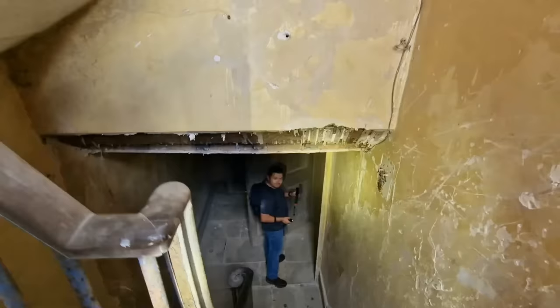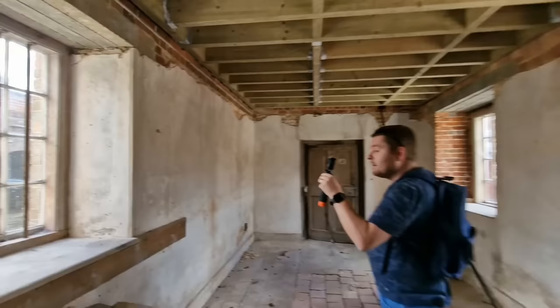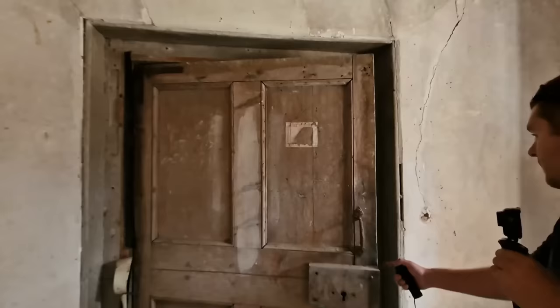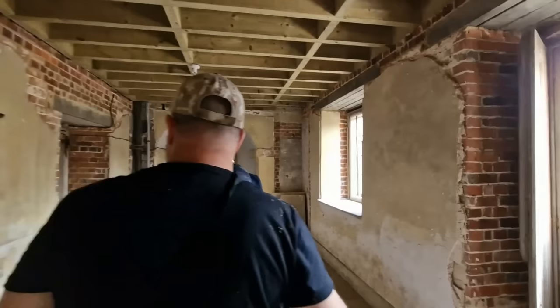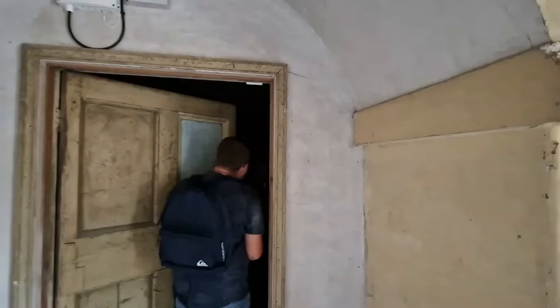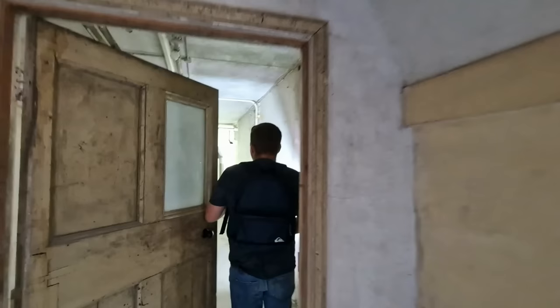Oh, looks like Ray can, mate. Look at that old door. Oh, no way. Oh, yeah. So old, mate. This is the bathroom entrance. Sorry for whispering, guys. Yeah. Oh, no. That's a door, mate. Take outside. Oh, mate.